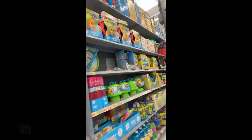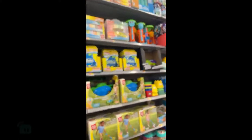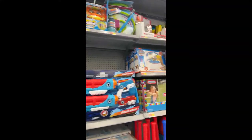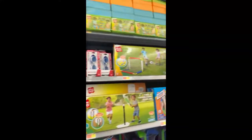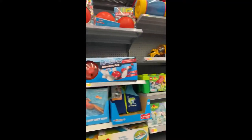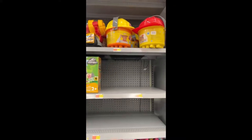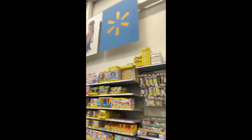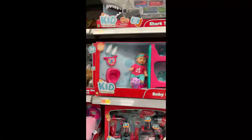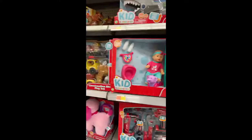Let's see what else here. I think this is the end of the toys. And then I gotta pick up something for my car, so I might go to my car section. In this area, they have more toys. Just the two bunk beds here and the doll, the bib.